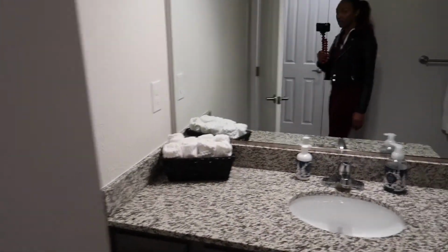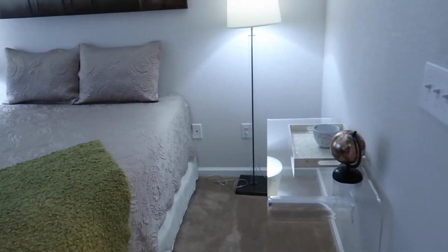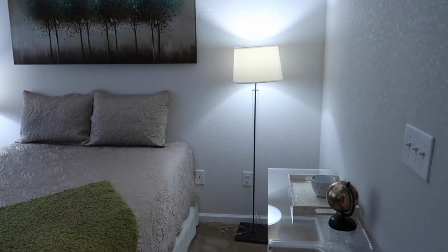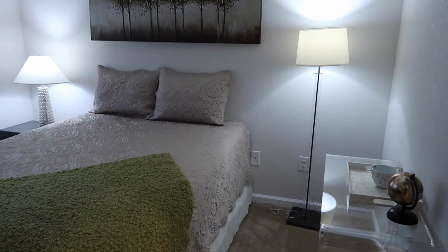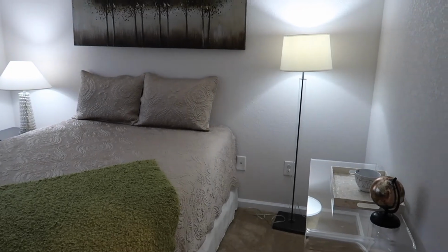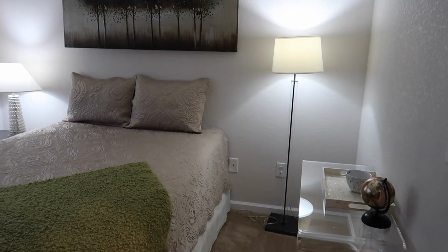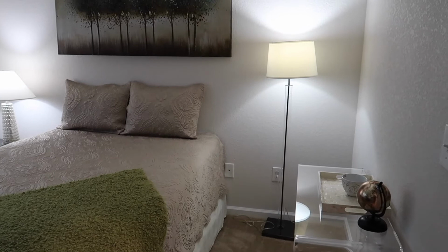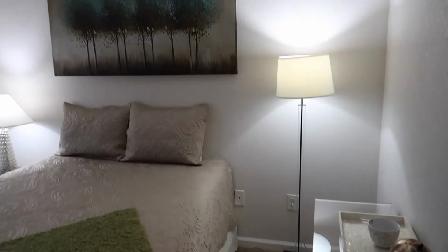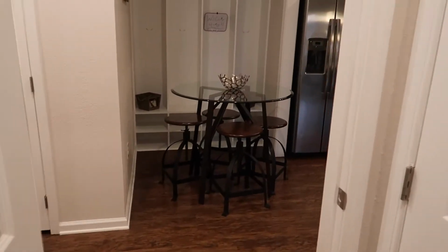The double sink is really nice, but I don't need 2 sinks. Like I said, even though it's smaller, that one's technically my favorite layout. It depends on what you need personally. If you really like more bathroom space and more storage space, I think that one works. This one has a lot of storage, but that one definitely I feel has more. Yeah, this one was the Armand.